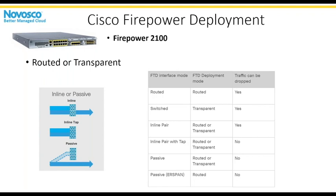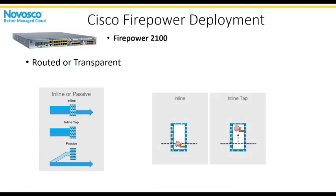They are inline, which is a bit like a bump in the wire, using a pair of VLAN interfaces that pass through the appliance, and traffic is passed up to the Snort engine and blocked if needed. There's inline tap, which is very much the same as the layer 2 pair for inline, but passes a copy of the information to Snort, which can then alert on its findings, but you cannot actually drop the packets. It's literally a copy of the stream, only for inspection.